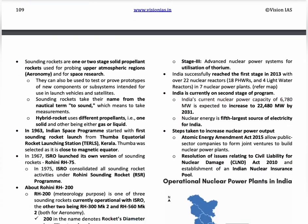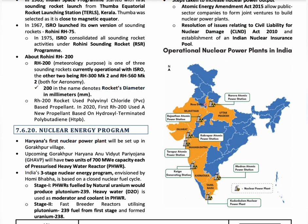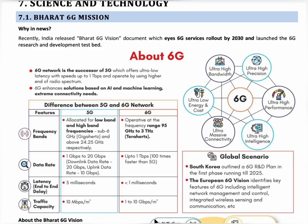The next topic is nuclear energy program. So Haryana's first nuclear power plant will be set up in Gorakhpur village. Next topic is Bharat 6G mission.